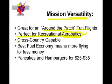Cross-country capable. I think we made a little bit of a mistake early on when we started marketing our product line. We said, it's not really a cross-country airplane. It's really more an around-the-patch or aerobatic fleet. Well, guess what, guys? You can do cross-country in the airplane. 16-gallon fuel tank, sipping gas, 4 to 6 gallons an hour at the most. If you're using an Aero Injector, you're closer to that 4 to 5 gallons per hour at 130 to 150 miles an hour. So you do the math, you can get places.